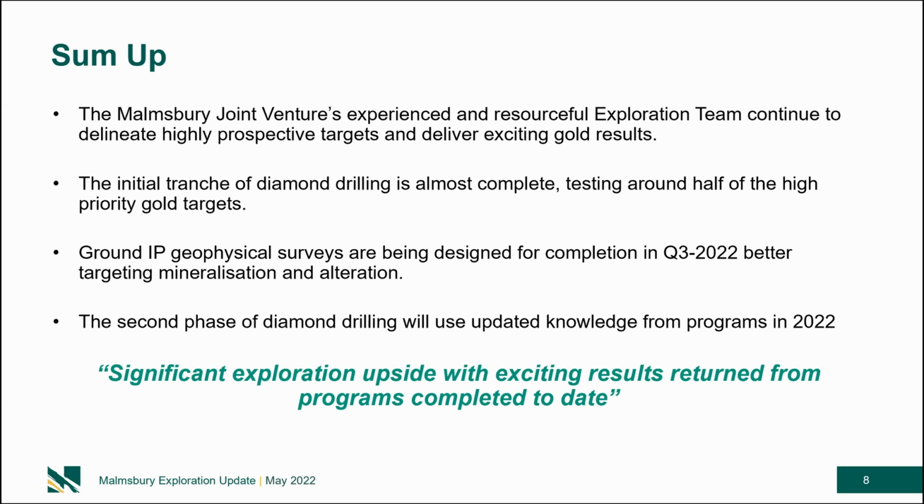At the moment, we see significant exploration upside at Malmsbury. We think these results are really exciting. The assays confirm high-grade shoot potential and splay features on the Leven Star, and also extension potential for the missing link reef, as well as, who knows what the granite really means. There's some pretty exciting information there, and watch this space.